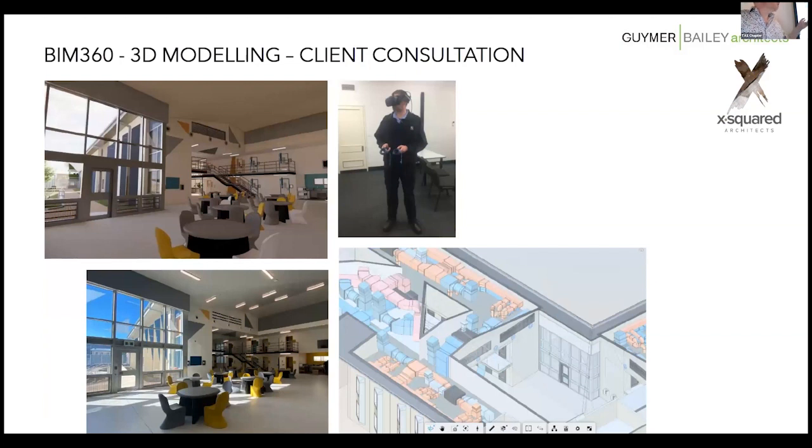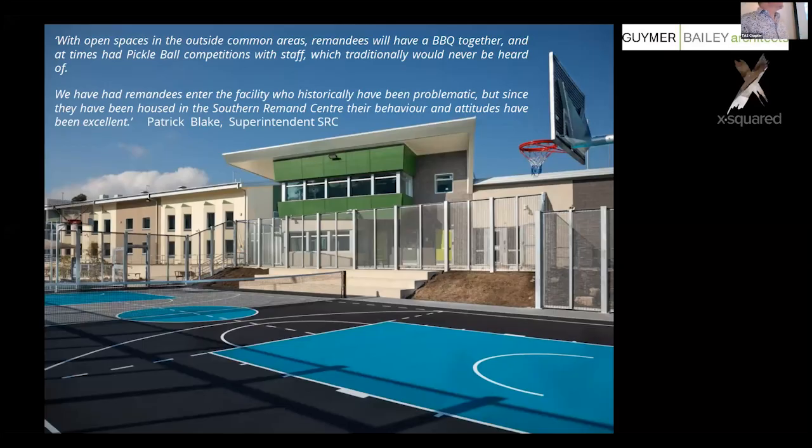Consultation was very key. We modeled everything in 3D, so we were able to get the officers through with a VR headset. You can see here the render that we showed and the actual final product. So it's pretty close. I think I'm up on time. It's been operating now for somewhere between 6 to 9 months. It's already up at 90% capacity, and it's getting some pretty good feedback.